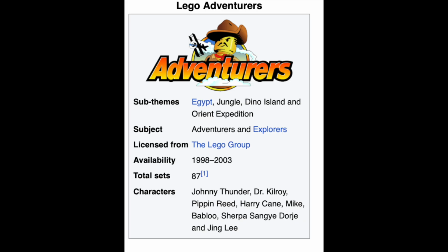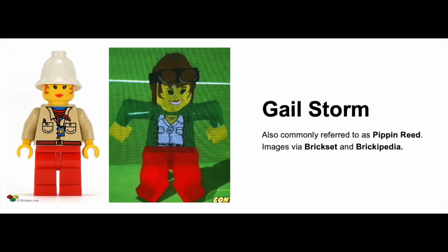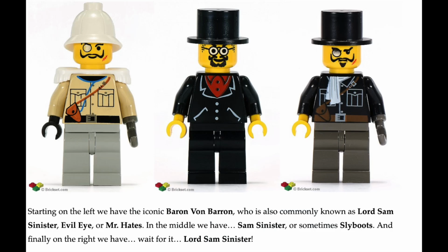LEGO Adventurers is a LEGO theme that came out in 1998 and ran till 2003, following the characters and adventures of Johnny Thunder, Dr. Kilroy, Pippin Ree, and I might laugh at a few of these names, Harry Kane, Mike Boblo, Sheper Sangai, Dory, and Jing Li. Some of the other side characters were Baron von Baron, also known as Lord Sam Sinister. So he's the same character throughout the adventures, he just kind of evolves over time.